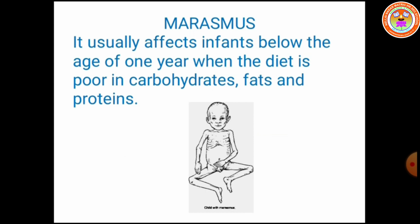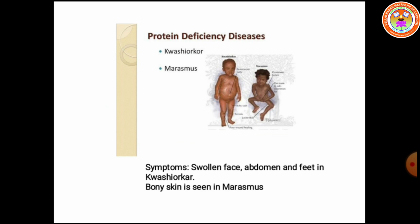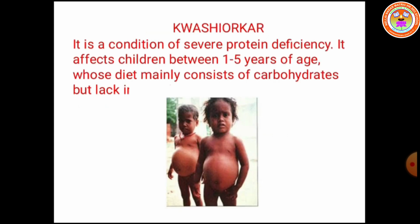So how do we overcome these diseases? As a teacher, I would like to say, consume the proper diet. Your diet must be a balanced diet, containing the vital nutrients such as carbohydrates, proteins, vitamins and minerals. When you consume it, you ensure that you are taking a healthy diet. The diet is balanced, having all the nutrients, children.